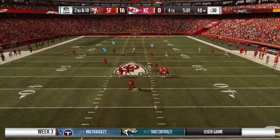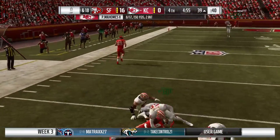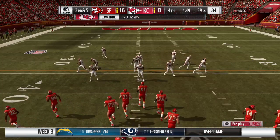Now Mahomes throwing on 2nd down, buying time to his left. This is complete to Watkins on the slant, and he'll get it inside the 40 to the 39. It's a pickup of 12, and that'll set up a 3rd down.